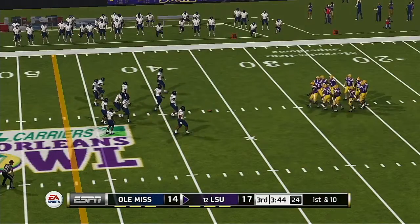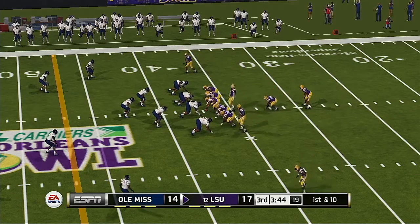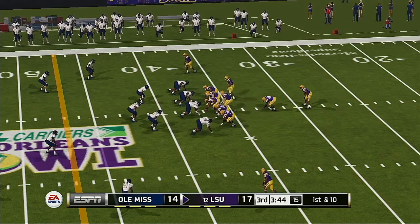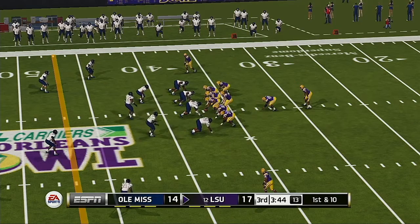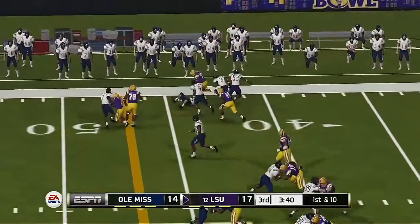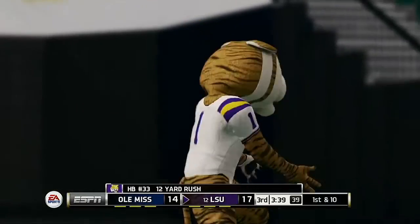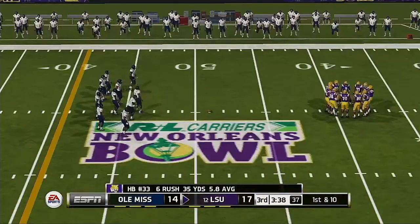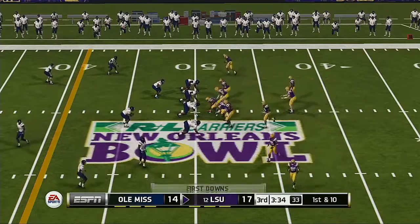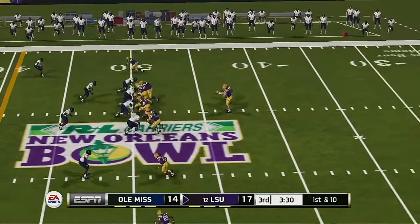So you wonder what kind of excitement we'll see this time around. LSU is up a field goal. Knocked out of bounds at the 49-yard line. What a run. Here they give it to the tailback and a little misdirection play. And you can see the athleticism and the ability to make guys miss. Nice play. From their own 49-yard line, it's first down.